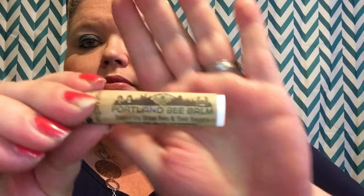Oregon Mint, and it has Pacific Northwest beeswax, organic cold pressed extra virgin coconut oil, organic California extra virgin olive oil, and Oregon peppermint essential oil. I just cannot talk today. So this is a lip balm. So that's always great to have, and I love that it's mint. I love mint when it comes to just a regular lip balm or chapstick type product.